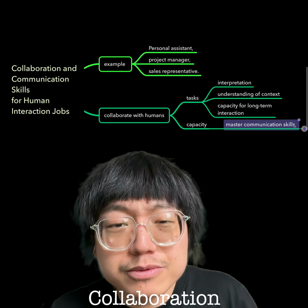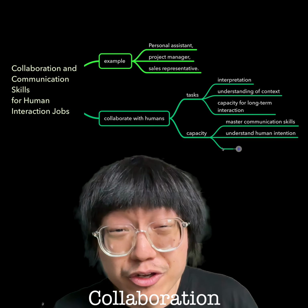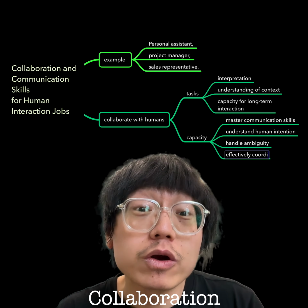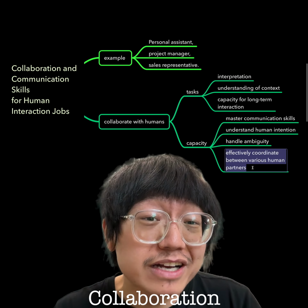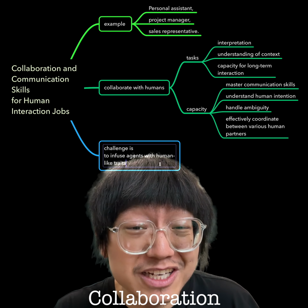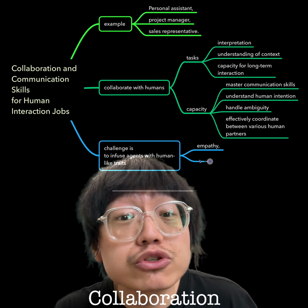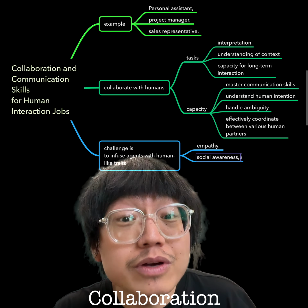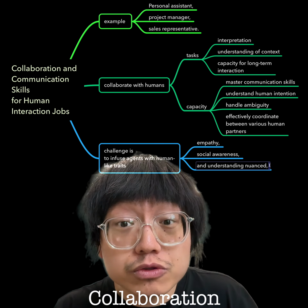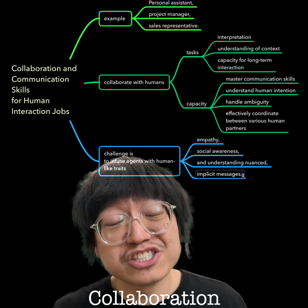So these kinds of jobs require agents to master communication skills, to understand human intention, to handle ambiguity, and to effectively coordinate between various human partners. At this level, the challenge is how to infuse agents with human-like traits like empathy, social awareness, and understanding nuanced implicit messages. This capacity is crucial for developing trust between human users and AI agents.